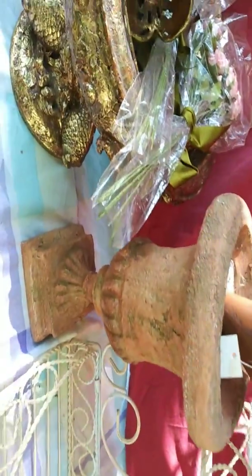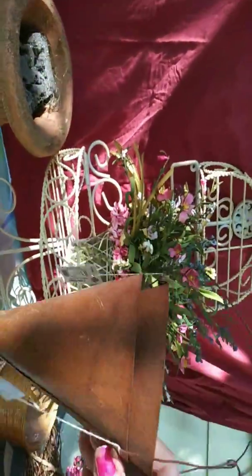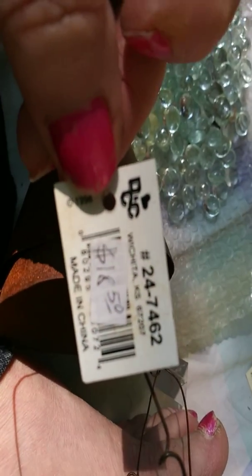Here's another vase, which you can see they took the flowers out of it. And then here is these like little hanging rustic looking things here. And the price on these was, I guess with flowers in them, let me see here, I'm sorry, I'm trying to do this with one hand. $18.50 for that little thing. But anyway, okay, let's move on.